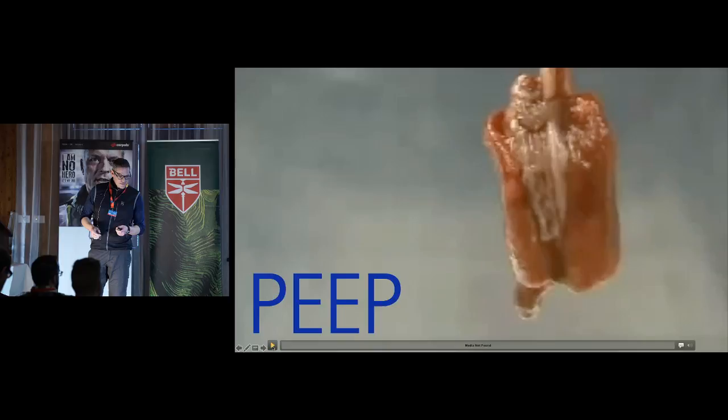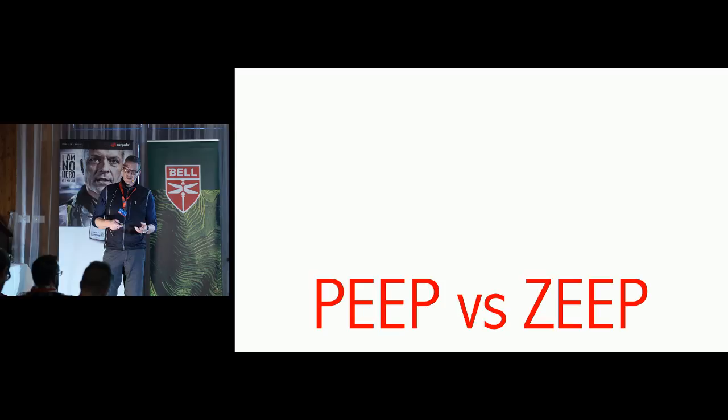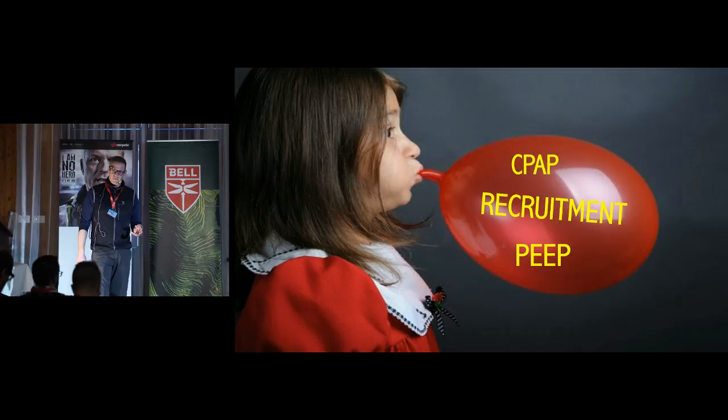All right, so what you see on this is when you increase PEEP, actually the lung parts will fill up really, really well. So it's very illustrative of PEEP working. Quite a lot of studies also show that however you measure oxygenation, PEEP versus no PEEP will increase oxygenation, will increase safe apnea time. So this is something that you also need to consider or do. And it should be coupled to recruitment maneuvers, ongoing PEEP, CPAP after intubation. So this is something that should be coupled.